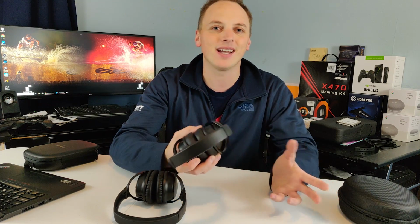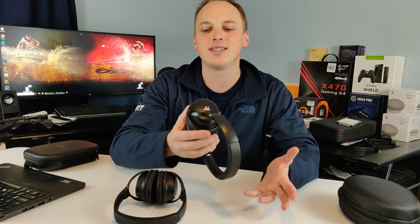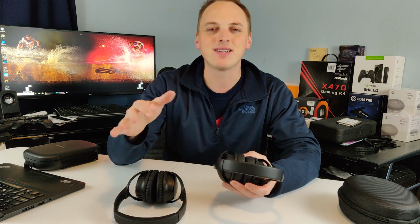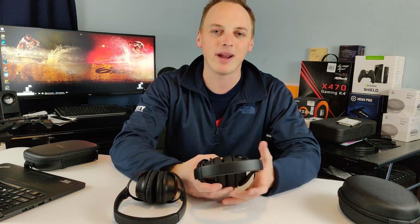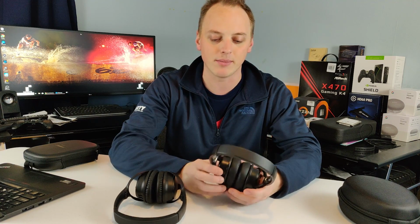So again, I would probably call it the biggest knock against these, but I just don't know if it's an actual knock. For the price point of $57.99 as they are on Amazon right now, I just don't think you can go wrong with them. I'm already looking at buying another pair of these because I like them so much. My coworker has a pair of these, and he's actually the one who turned me on to them. I just couldn't be any happier with them.